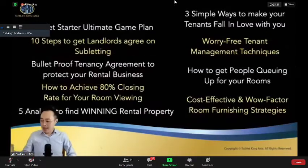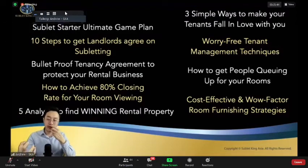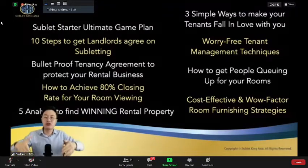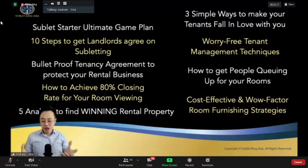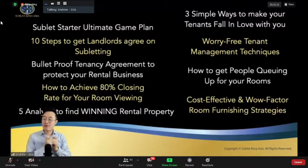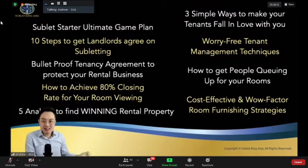You will be getting the entire ultimate game plan, the sublet starter ultimate game plan, from A to Z, whether you are completely new or already a property investor. Like I promised you, you will also learn, in 10 steps, how to get landlords to agree to pass the units to you for subletting or even to do renovation for you. In fact, I have more than 10 steps actually.